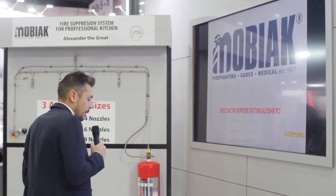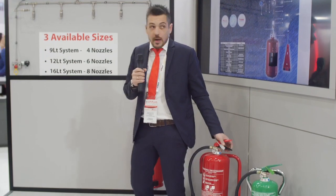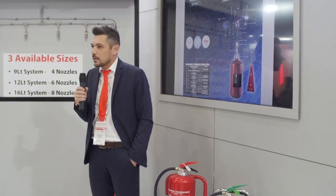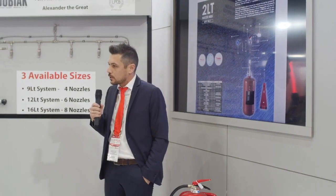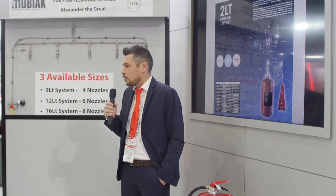This is a special purpose extinguisher. We can show you the 6-liter water mist model here. We have 3 capacities in the low pressure water mist model. We are the only company that uses low pressure technology for water mist extinguishers. Any other company uses high pressure in order to achieve the fine droplets of discharge of water.